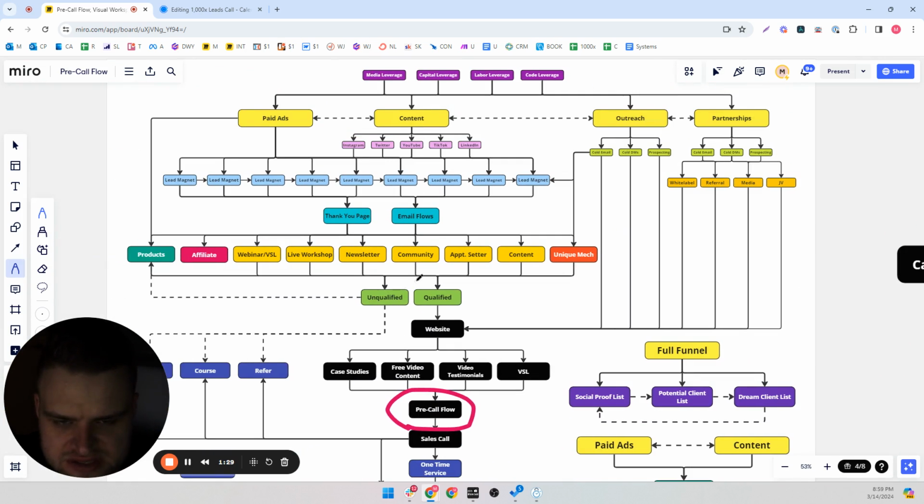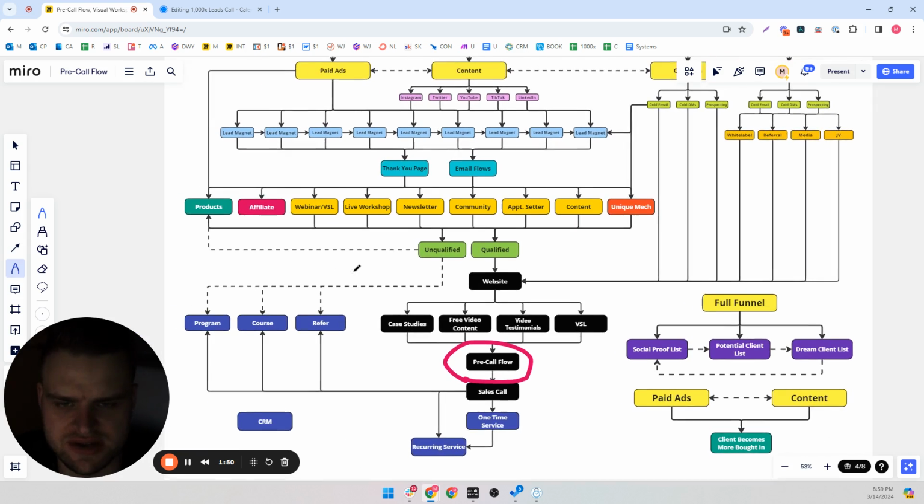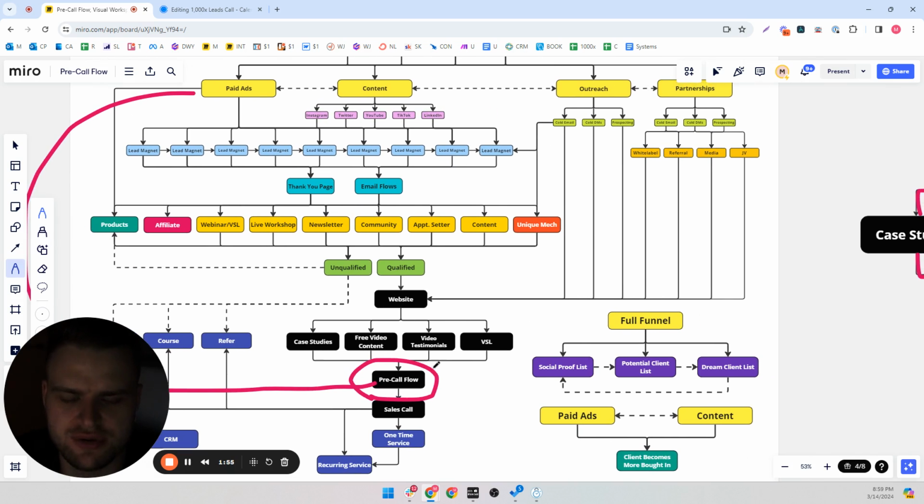So who do you think is more likely to show up for a call? Someone who has seen a paid ad and downloaded a lead magnet and been to the thank you page and got all the email flows and maybe been in the group and read a couple newsletters and is contacted by an appointment setter and is watching some long form YouTube videos, or someone who does none of these things and just goes paid ad to a book a call? Who do you think is more likely to show up? It's obviously version A, and that is why the whole funnel is so important. It's not just one piece of it.